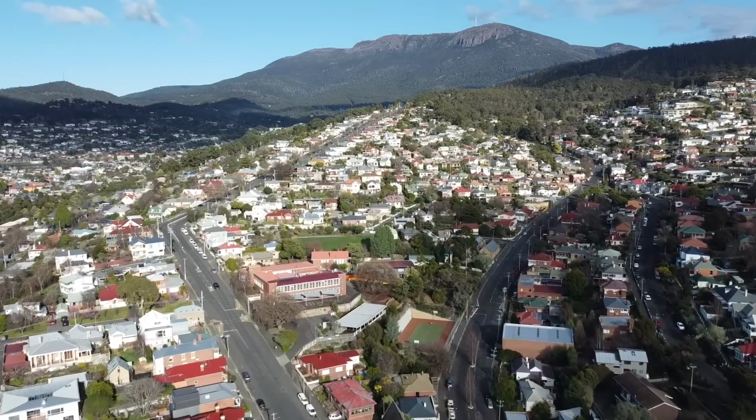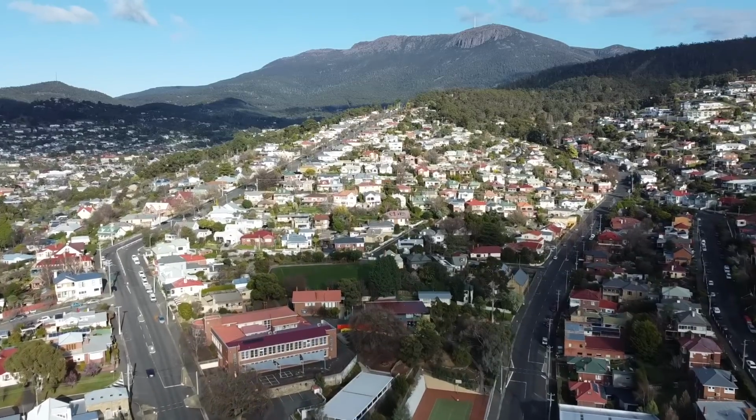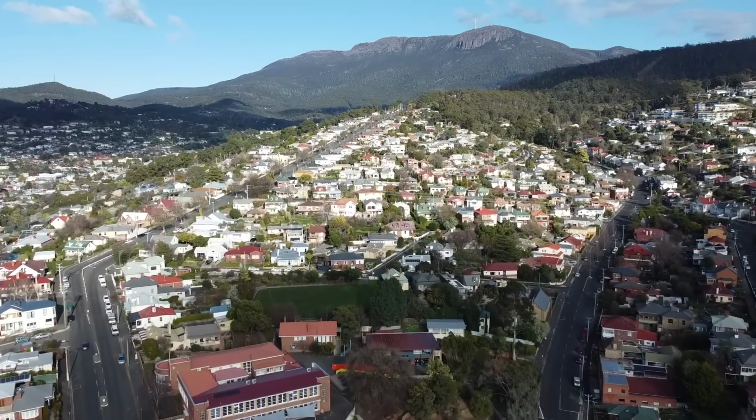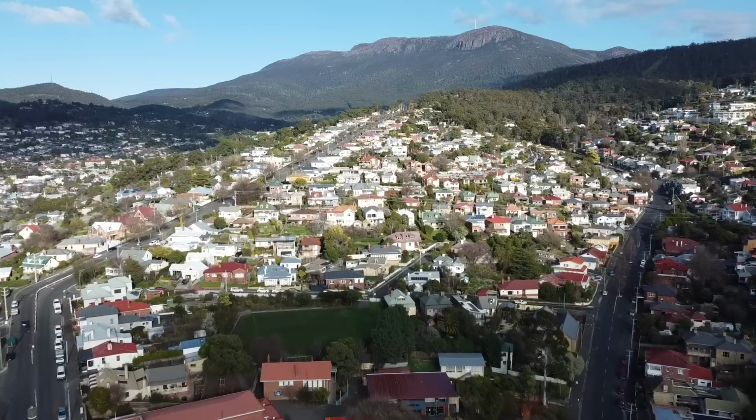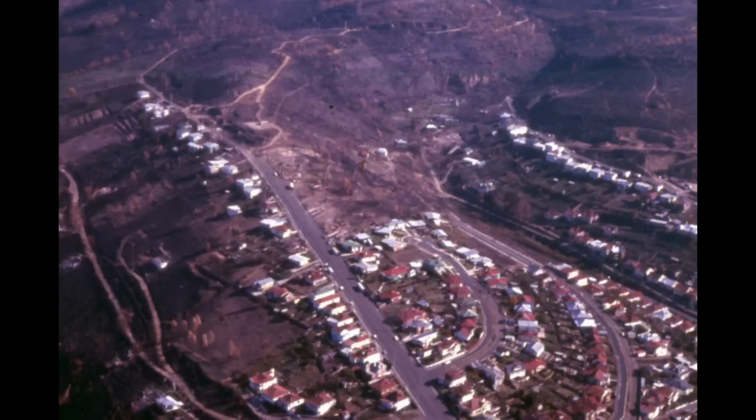The 1967 bushfires killed 62 people, injured 900, and left 7,000 homeless. A number of properties in West Hobart were destroyed on that day, many of which were at the very top of Forest Road.